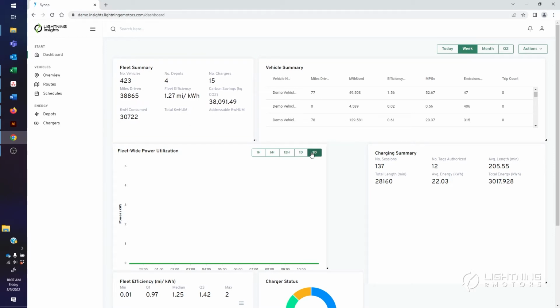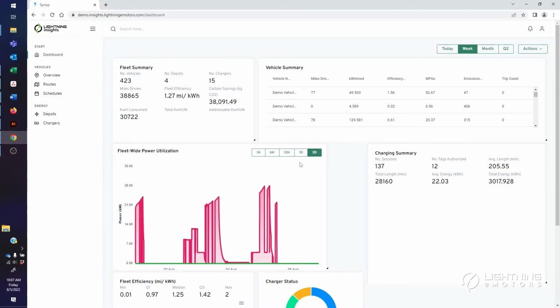If I go down here into the fleet-wide power utilization, I can select from these variable time periods to see our fleet-wide power utilization for the depots on this account. So apart from your time designation up in the top right for other vehicle metrics, for fleet-wide power utilization, you're able to select from 1 hour, 6 hours, 12 hours, 1 day, and 3 days in order to see your power curves throughout that time.